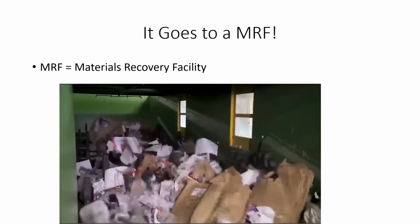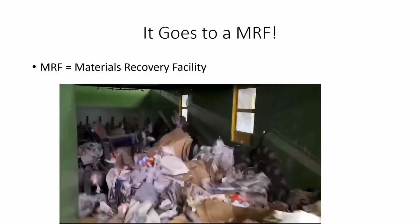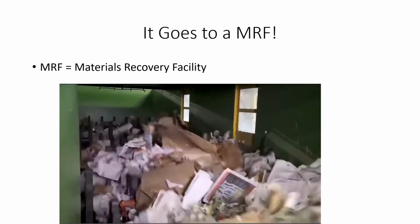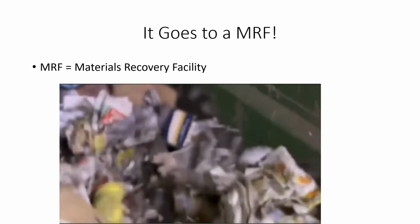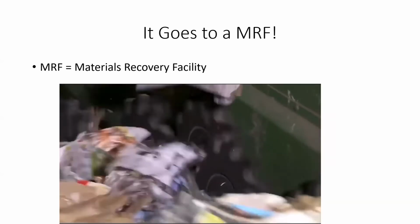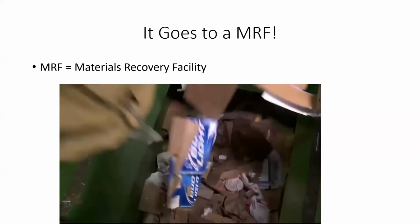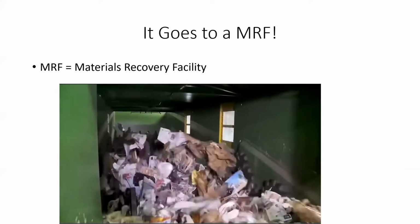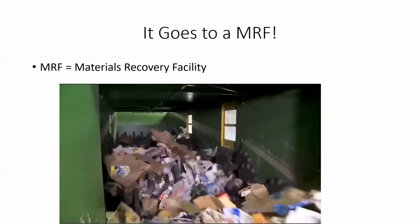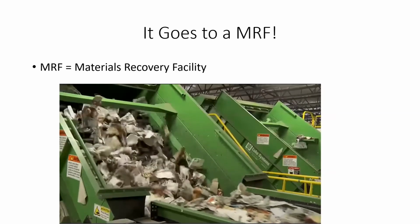The materials continue on to a series of disc screens. This specially designed separating equipment consists of rotating discs that push cardboard over the top. Larger pieces of cardboard are sent to a second conveyor for another pass to remove contaminants, and then to the baling process. Material that falls between the disc screens moves to the next sort area called the combination news screen, where paper materials are separated from household bottles and cans.